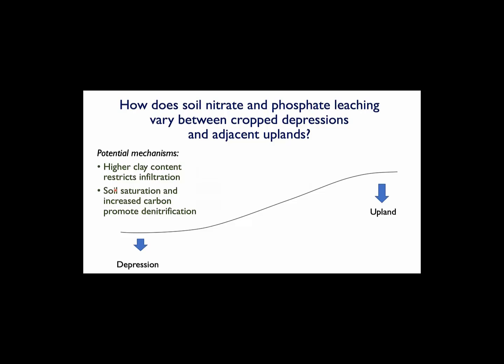And so if we want to assess how nitrate and phosphate leaching might vary between better drained upland environments and crop depressions that have been tile drained to some extent, we might expect from first principles some differences in leaching fluxes, right? We may expect, well, we have more restricted infiltration in the depressions, higher clay content, differing hydrologic characteristics of these soils, right, that make them pond water in the first place. And we might also expect that during these periods of ponded conditions, we might get substantial removal of nitrate via denitrification. So on balance, we might expect lower leaching of nitrate and phosphate in tile drain depressions than uplands.